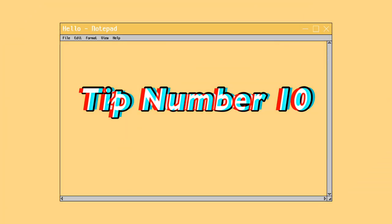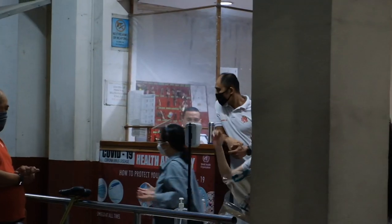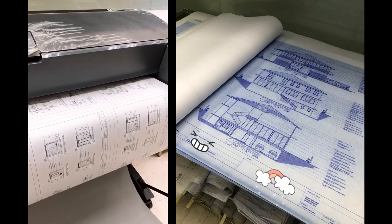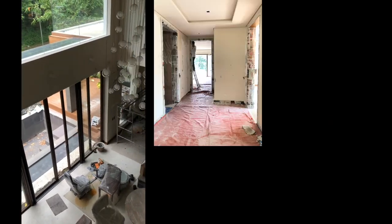Tip number 10. Prepare for your best fight when you take the exam. The exam is not easy. You really need to give 100% effort when you take it. It is like going into a battle because you cannot predict what will come out on the exam, but you can prepare for it. From my experience of taking it, only about 30 to 40% of what I studied came out on the exam. 60 to 70% were applications from the 2 years mandatory diversified architectural experience, which is why visiting hardwares, construction sites, and having design or professional practice exposure is also very important.